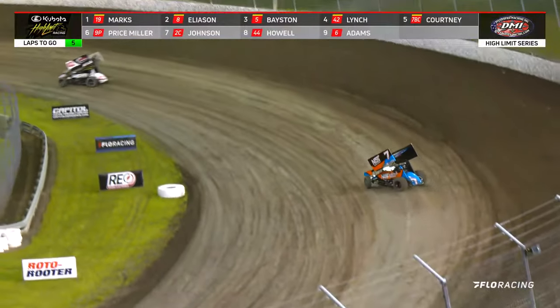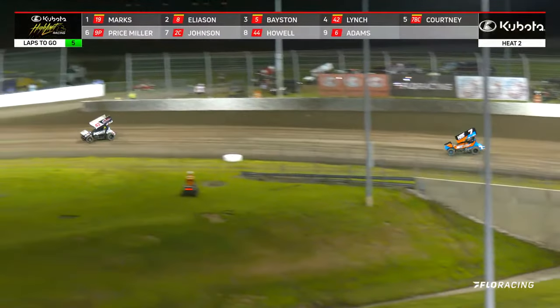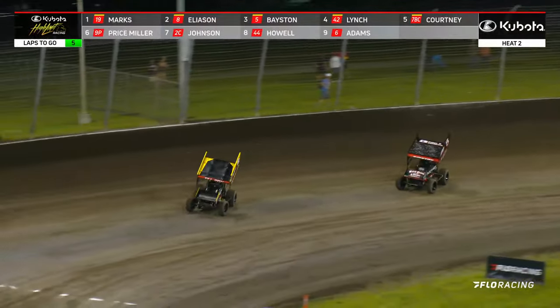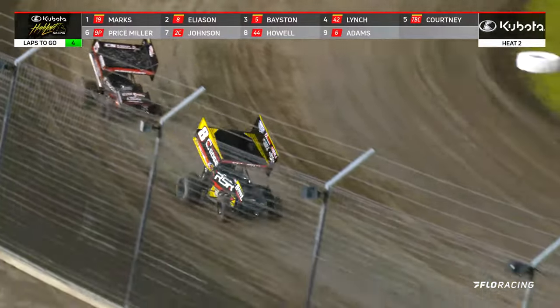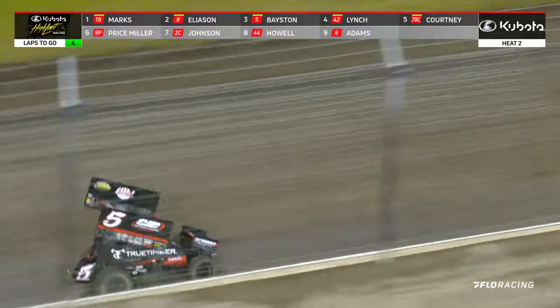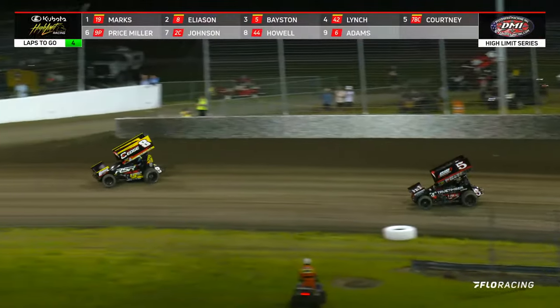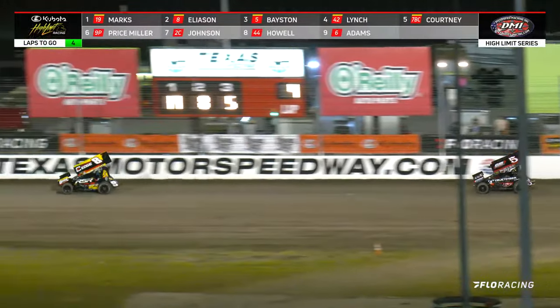Tyler Courtney came in the night with an 18-point lead over Brad Sweet at the top of the Kubota High Limit Racing point standings. Looks like a battle for second potentially shaping up here as Spencer Basin is looking to track down the number 8 of Corey Eliason. Basin, one of just a handful of drivers that's been in the top 10 for every Kubota High Limit Racing event so far in 2024.